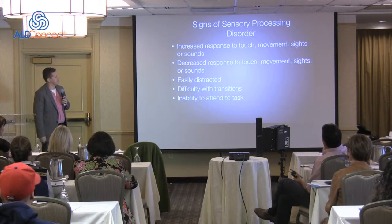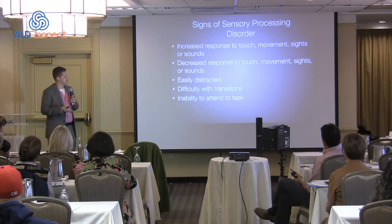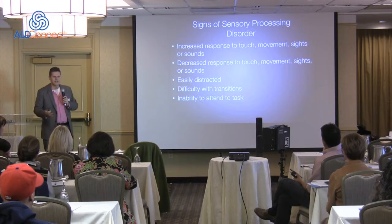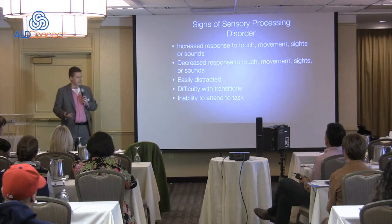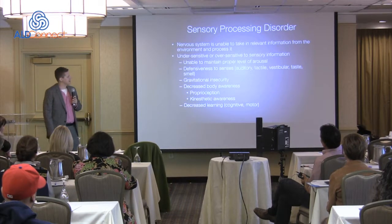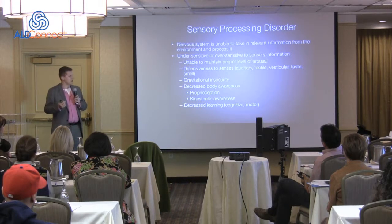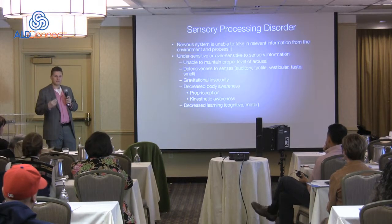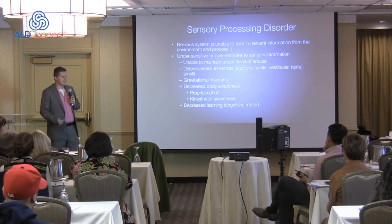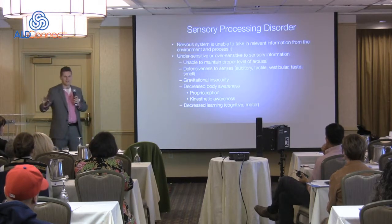So signs of sensory processing disorder is either an increased response to this type of stimuli or a decreased response to that type of stimuli. Typically you find that these kids are easily distracted, they have difficulty with transitions, and really inability to attend to a task. So sensory processing disorder really means that your nervous system is unable to take in all the sensory information and figure out what's going to be the most important. You can't maintain that proper level of arousal to be able to participate or learn. You're going to be very defensive to certain things. A lot of kids will either crave the things that they miss, or they want nothing to do with the things that they're not getting.